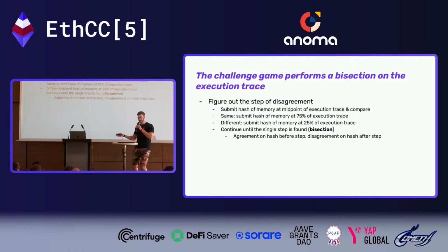The validator does this, the defender does this. On-chain, you verify the result. If it's the same, it means you at least agree on the first half of the execution, and so you will next submit a snapshot, a hash, at 75% of the execution. If you disagree, it means your disagreement is before 50%, and so you will submit the memory hash at 25%.